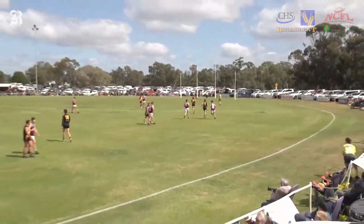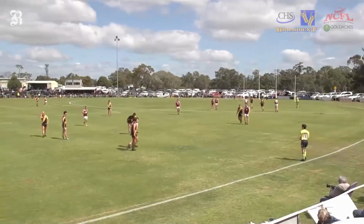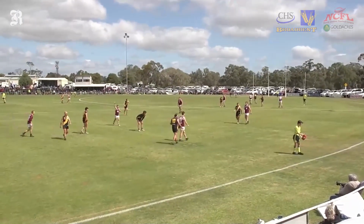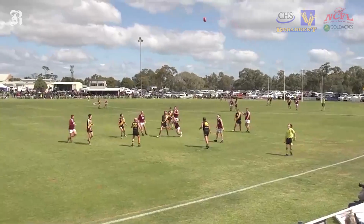So yeah, pretty even contest so far, I think, boys. It could be anyone's game. Both teams have come to play. Everyone having a bit of a crack. It's windy conditions, so a few skill errors, but yeah, so far it's probably 50-50.